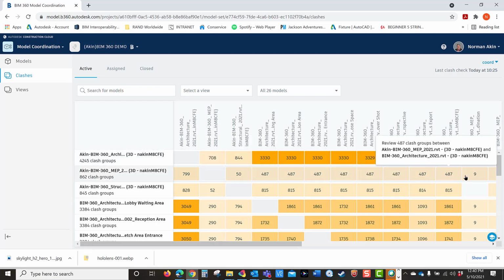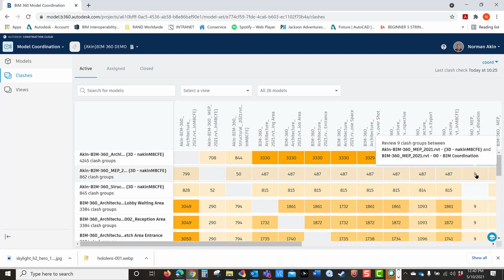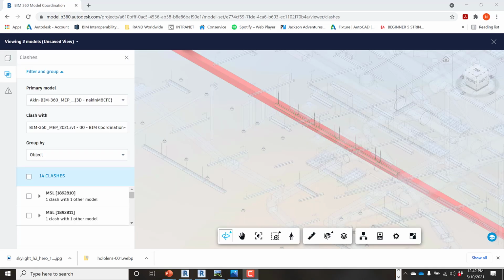And then as I'm going through, the smallest number is the lightest color on your heat map. And so there's 9 clashes here. So I'm just going to look at that. As this is loading, it's going to load up the 2 models that are clashing, so that I can go in and start to put those clashes to rest.